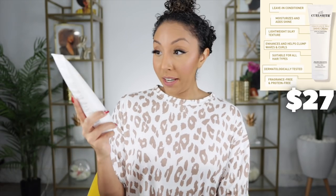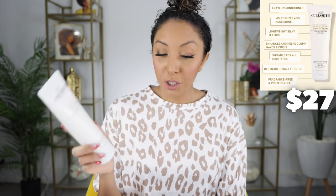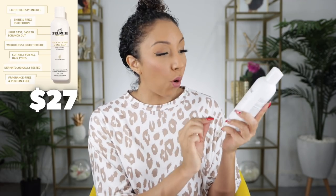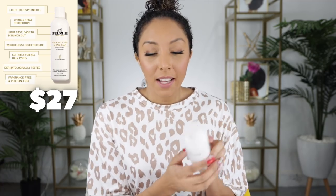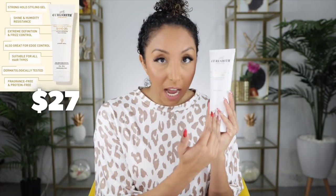Alrighty, now that I am fresh out the shower, we have three different stylers to try. In this fragrance-free collection, there is a fragrance-free shine cream leave-in conditioner, a lightweight conditioner. There's also a fragrance-free shine jelly, a frizz control, lightweight, flexible hold jelly. And then there's also a shine gel, which is a level 9 strong hold.